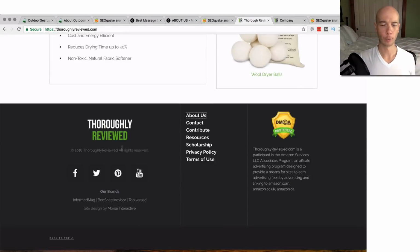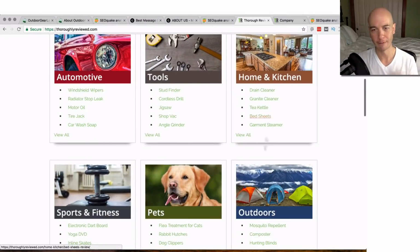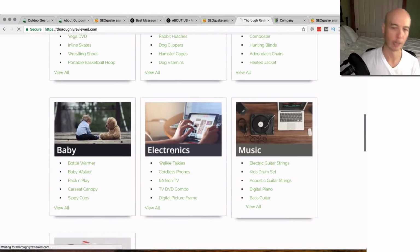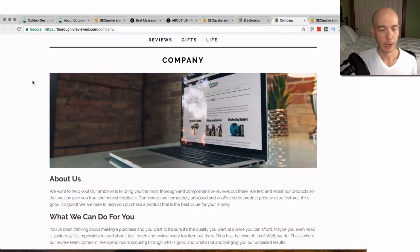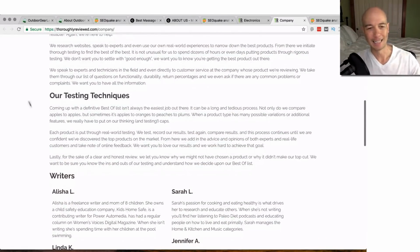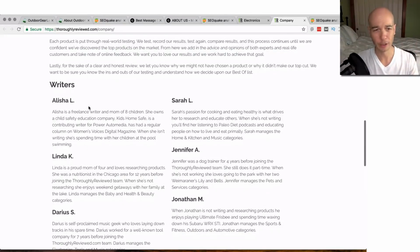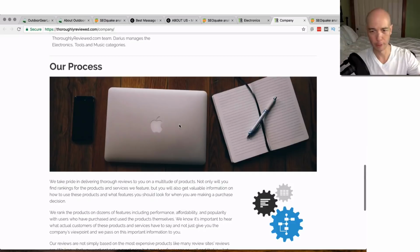When we're moving on to Thoroughly Reviewed, solid homepage, maybe too many options, right? But they do have various categories. So potentially, someone could narrow down to electronics, right? They could do that. As far as the about page, it's pretty good. It's long enough for sure. I like that they're using images. That's really nice. They added the writers in here. Nice touch. If you have a few people writing on your site, it'd be great to put a section there, why they're qualified. I think in tips here, they could add an image. It would really go a long way. And I think this other image here is great.